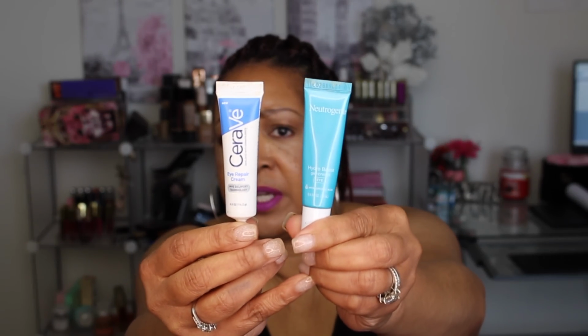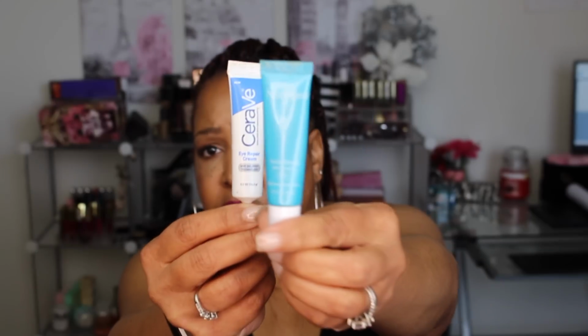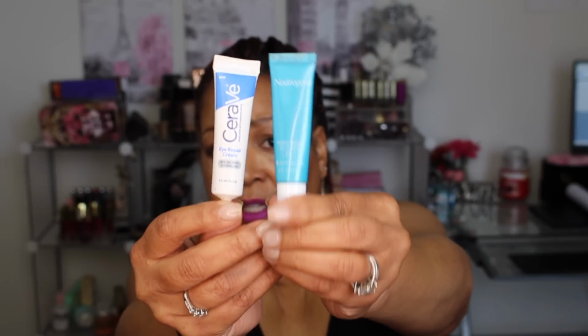So both of these, I'm just going to show them because I like both of these eye creams, one from Cerave and one by Neutrogena. Let me show you this one first, and then this one right here by Neutrogena. So yeah, love these eye creams. I love skincare, and if I can find good quality skincare in the drugstores, then I definitely will. And I found some that I actually really love.